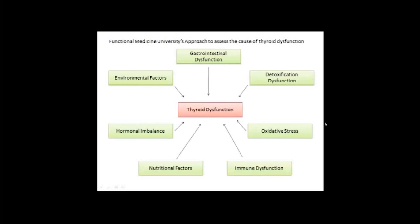Now, if nutrients are deficient, oxidative stress can take place at high levels in the gland, and actually produce nodules and neoplasms in the gland itself. So this is a very powerful thing to understand.